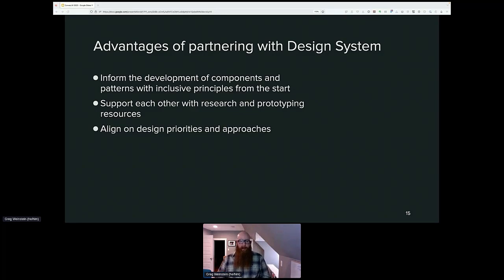We support each other with research and prototyping resources. If you've ever done user research with participants with disabilities, you know that prototypes are often a big barrier to making the research happen, because a lot of assistive technologies that disabled people use just won't interact with flat design prototypes. You often need built prototypes in order to do this work. Well, no one on the inclusive research team has that skill set, but there are people on the design system team who do, and it's to our mutual benefit to work together so that we have prototypes and they get answers based on those prototypes. And it's a very good relationship that we have. And of course, when we work together, we can align on design priorities and approaches that can be dispersed around the enterprise more broadly.